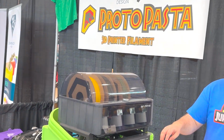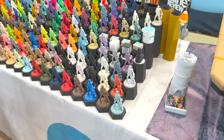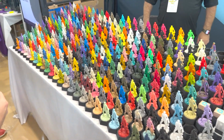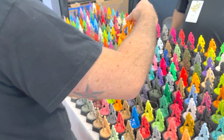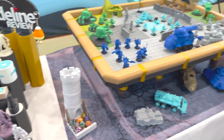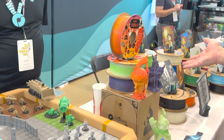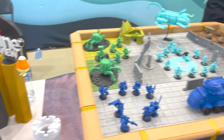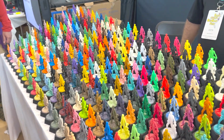Alright, Protopasta. Look at this selection from Polymaker. I mean, that's an overwhelming amount of choices and colors. Epic. And then also, look at this film. That's just gorgeous, isn't it? Cool.